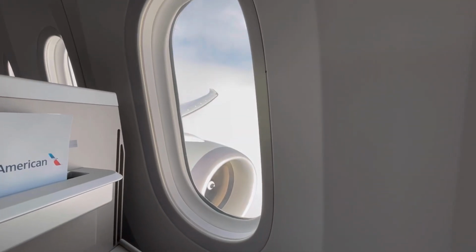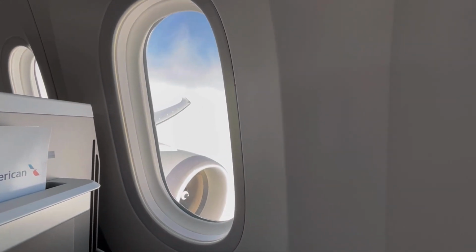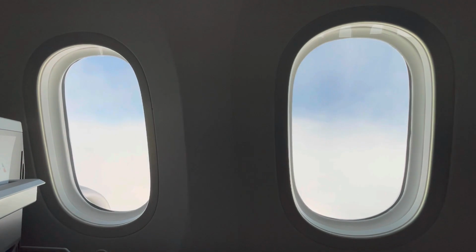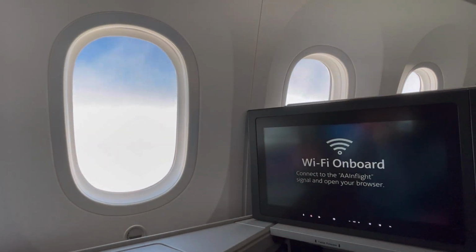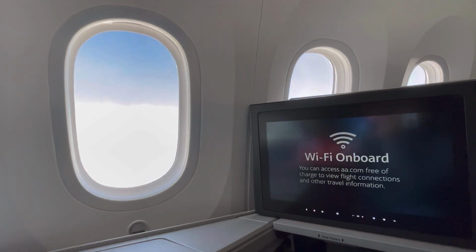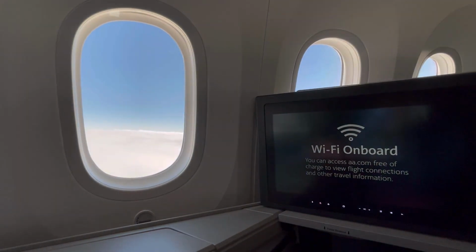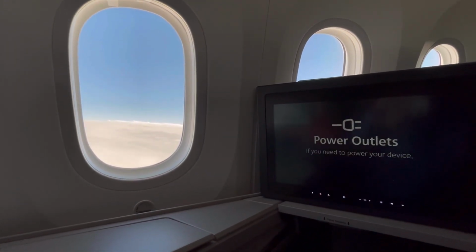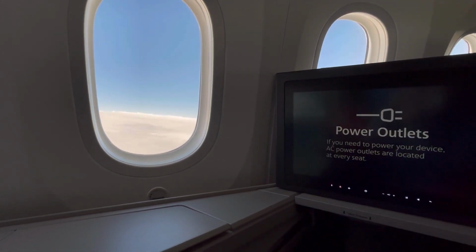Shortly, we will begin our in-flight service. We offer a selection of complimentary beverages. Wi-Fi service is available on this flight. Connect to the AA in-flight server and open your browser. You can access AA.com free of charge to view flight predictions and other travel information. If you need to power your device, AC power outlets are located at every seat.